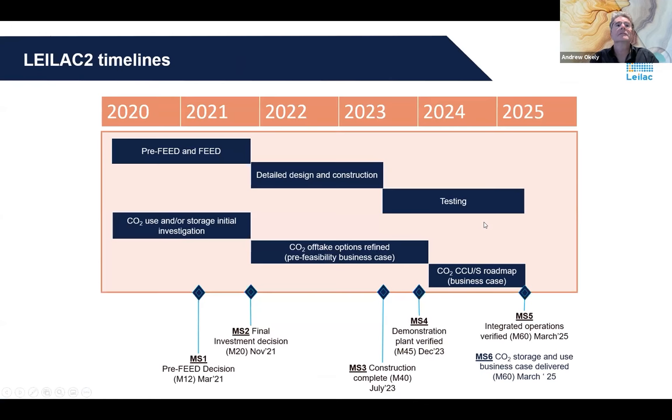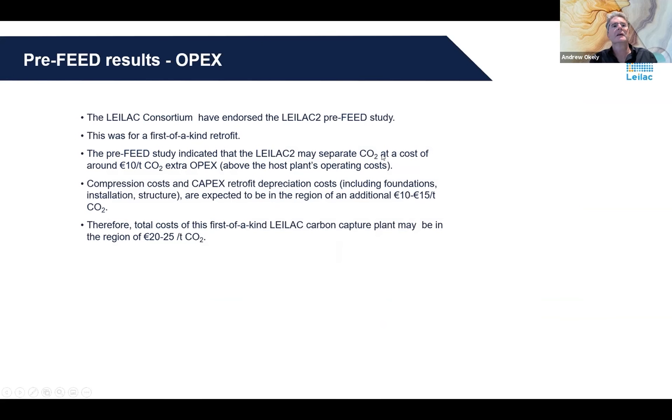Quickly, the timeline. All is travelling well. You can see we're getting towards the end of the detailed engineering and, in parallel, developing the CO2 offtake. I'll just quickly touch on this. I promised some costs.